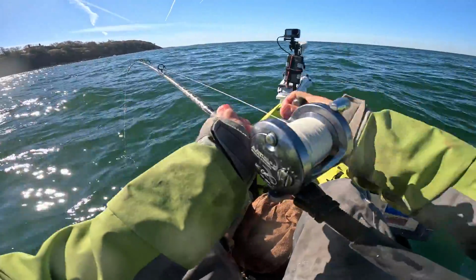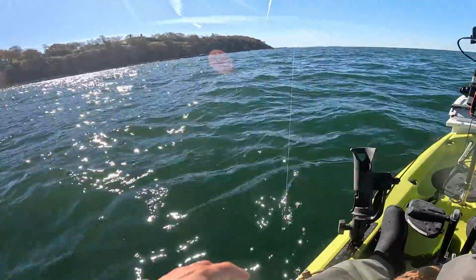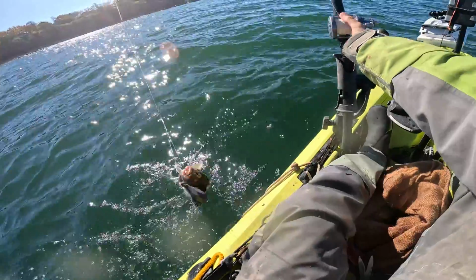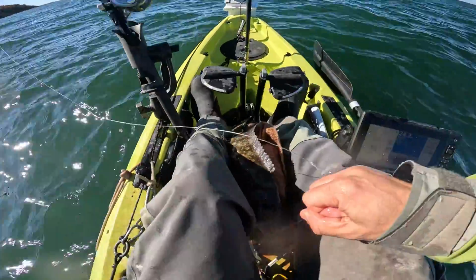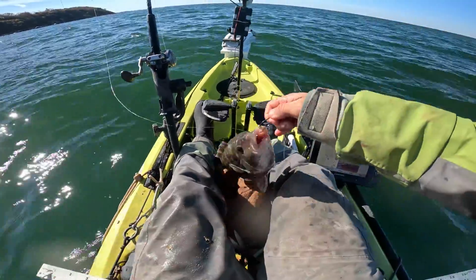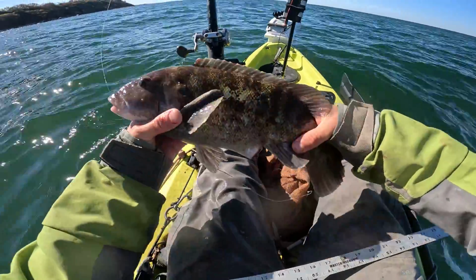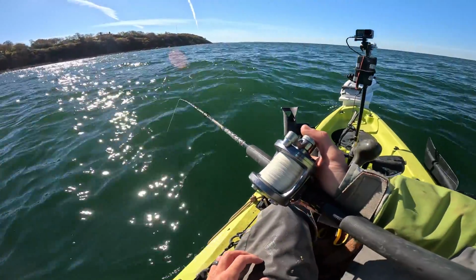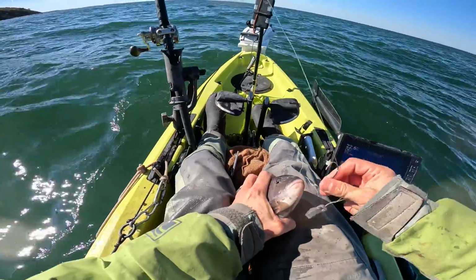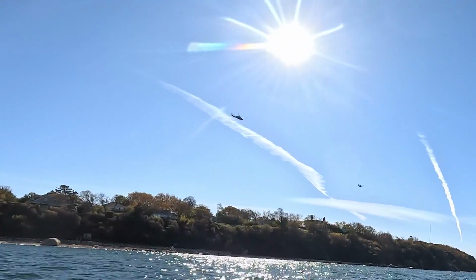So quick. I think it's a keeper. No. It's like right on 16. So it's like just under. Pretty cool. Definitely military helicopters.